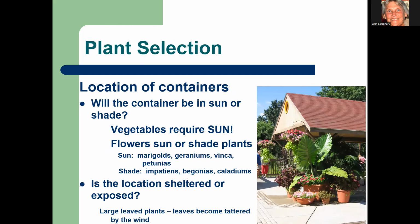Let's talk about the location of the container. So you've picked the container, you've filled it full of soil. Now we need to decide, where am I going to put that? Now you'll notice we haven't bought one plant yet. We're not ready to buy plants until we've done these steps.